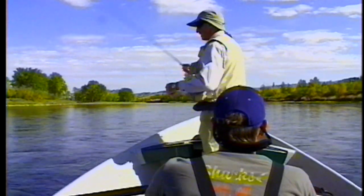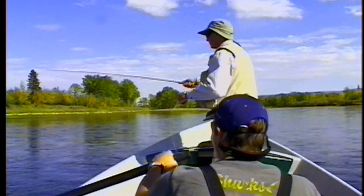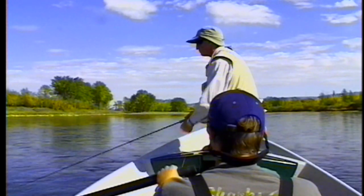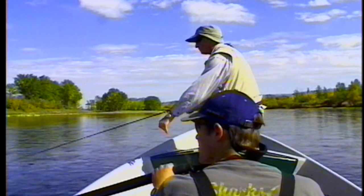When we get into some faster, deeper water, I'll make a little mend, let the sinking line sink so I can get down to the fish, and then strip back. And by making relatively short casts, I can cover a fair amount of water in a hurry. If you start making too long a cast, you end up missing some pretty good productive water. And it's a very energetic way to fly fish because you're working all the time.